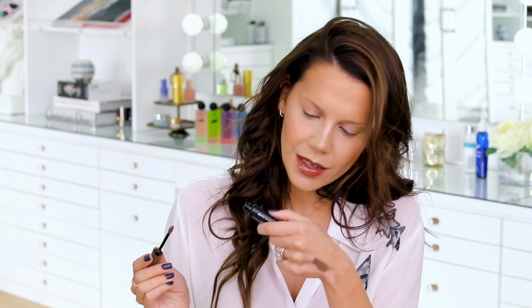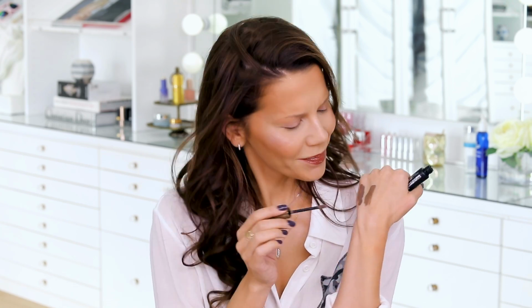I feel like you're gonna need a brush and you're gonna need to fill it in and sculpt it in almost as if this was a brow pomade. That's the only way in my brain I think this would make sense. This is the shade medium brown. So we had soft brown and medium brown. They look the same. I think I'm gonna go soft brown because it's a little more warm. You know, we'll just start there.